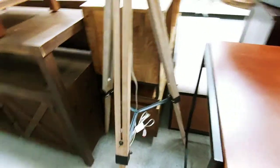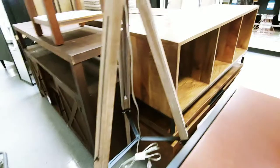You got an office desk. This is definitely a Restoration Hardware piece with this camera tripod stand right here and this piece on the top.